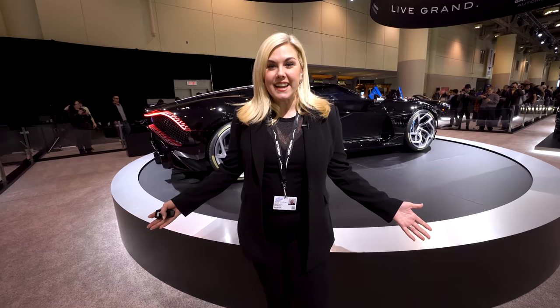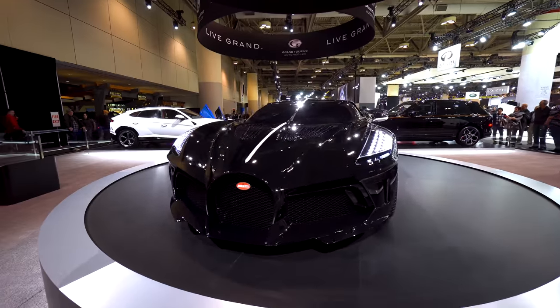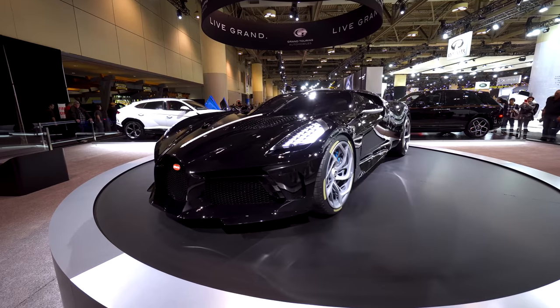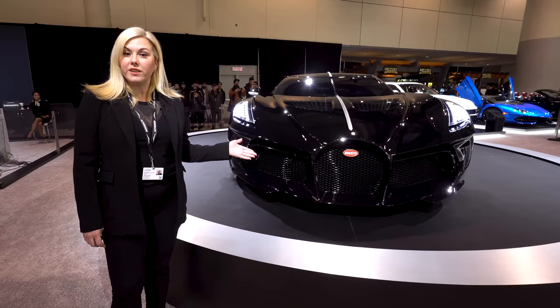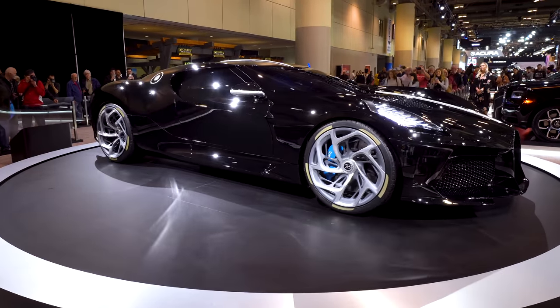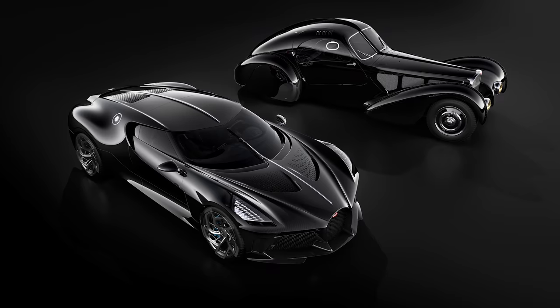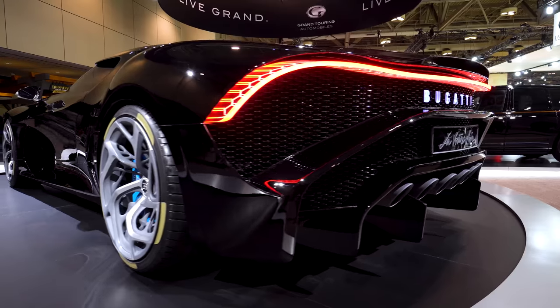Okay guys, so I decided why not start with the best. You'll see behind me, we have the amazing Bugatti La Voiture Noire. This is actually one of one. It's already sold. It is a modern interpretation of the Type 57. It has the iconic 16-cylinder 8-liter engine.